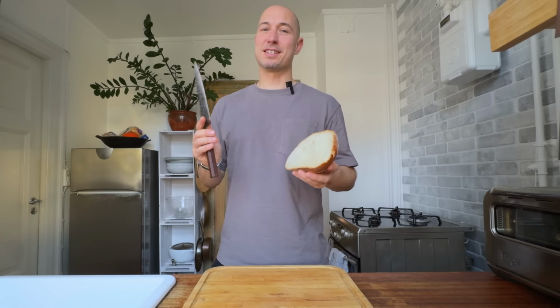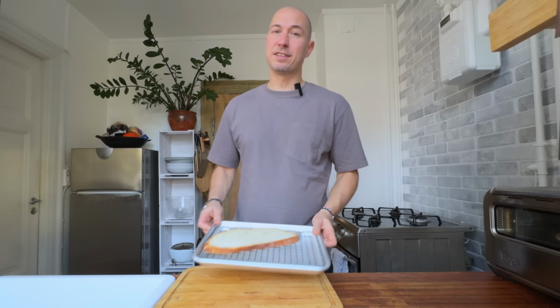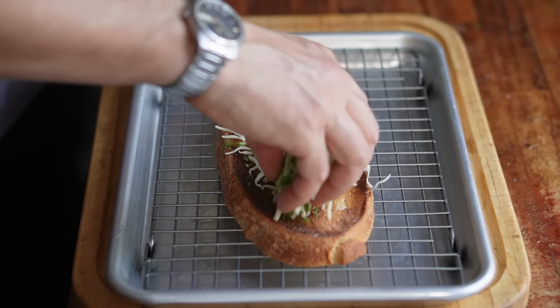This one's gonna get cooked on the same long slice as the one before, so let's see if I can cut another one. Now what I like to do before I put the toppings on is to give this a little toast. That way I'm gonna give the bread a little bit of crispiness and it's not gonna become soggy from the toppings. That's nice. Alright, let's put the toppings on.